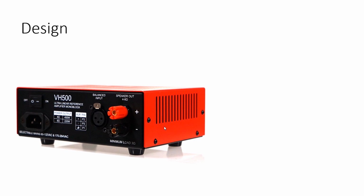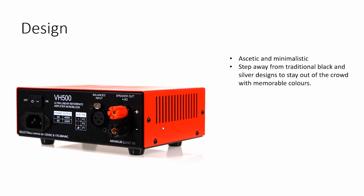Design. Aesthetic and minimalistic. Step away from traditional black and silver designs to stand out from the crowd with memorable colors. Model name VH500. No heavy gauge front panel. Aluminium, powder painted.